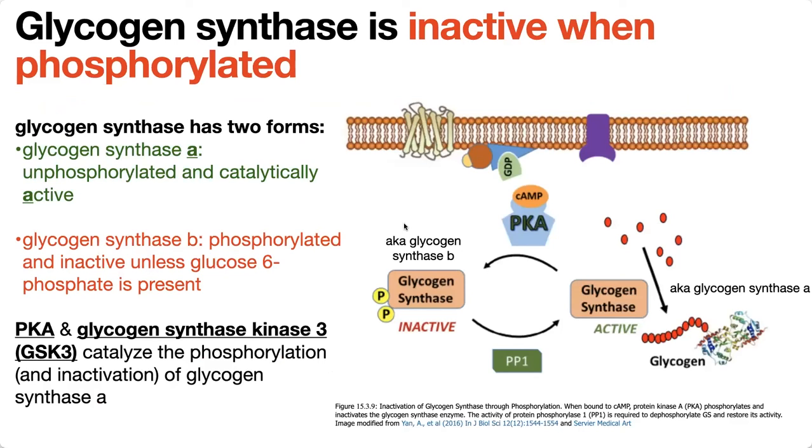Okay, so that was our phosphorylase. Now let's look a minute at the synthase. Our glycogen synthase is the opposite in terms of when it's active and inactive. It is going to be inactive when it's phosphorylated. Just like our phosphorylase had two forms, with the active form called the A form, our glycogen synthase has two forms, and the active form is the A form. But here, the A form is unphosphorylated and active, and the B form is phosphorylated and inactive.